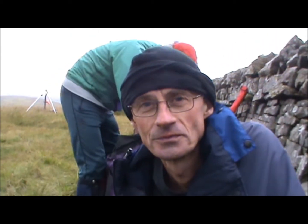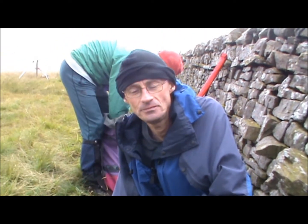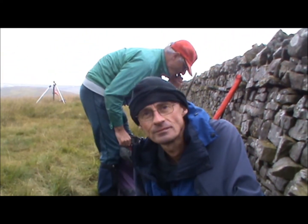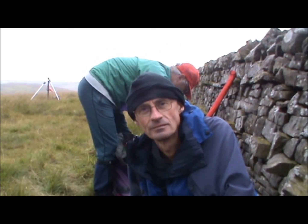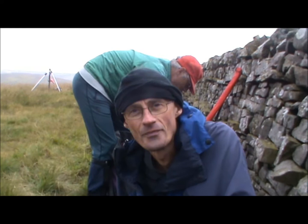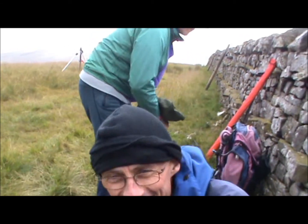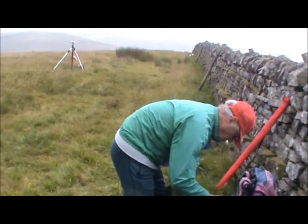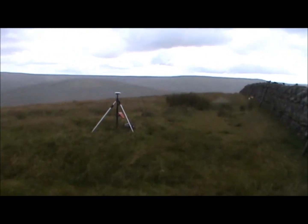What I'm going to do, I'm going to stand up in the next few seconds to show you where the GPS is in relation to the trig, and you'll be able to see the substantial shower that's coming in. So here we go. And I'm not going to speak because you won't be able to hear me because of the wind. Well, saying I'm not going to speak, I'm going to try to speak.